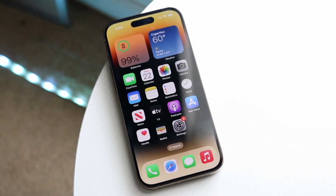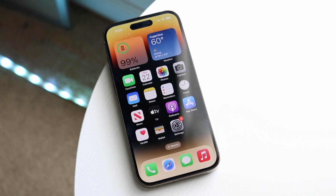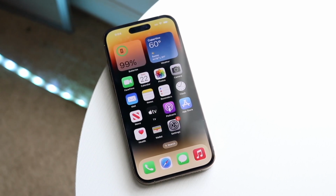The Dynamic Island thing is very annoying. I don't know why they did this, and it is really, really obnoxious. But I do think the build quality is probably better than in pretty much any other phone right now. Like, it is up there for sure.